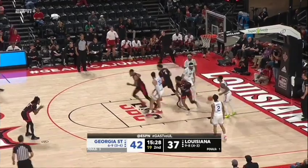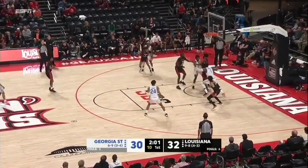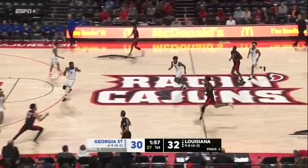Brown gets it back and puts it right away. Good defense here by Louisiana once again. Williams will put up the jumper. That's not there. Jordan Brown in the right place at the right time for the rebound.